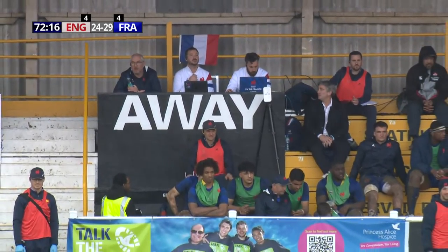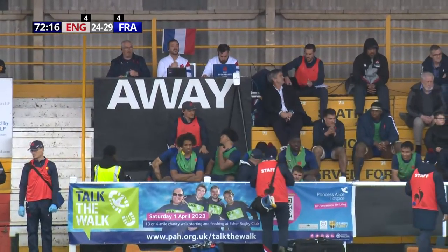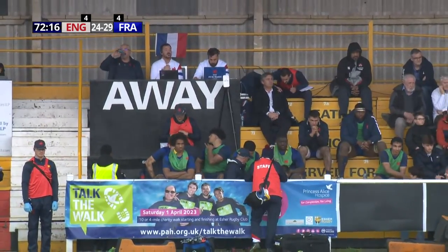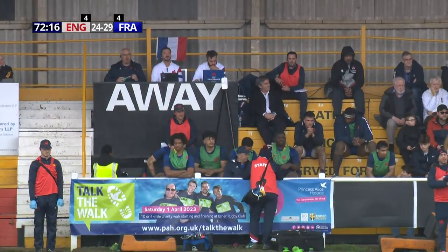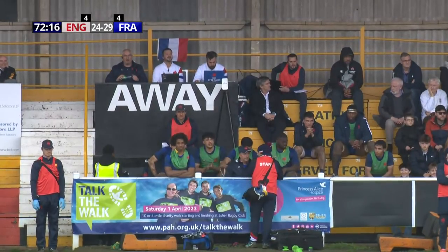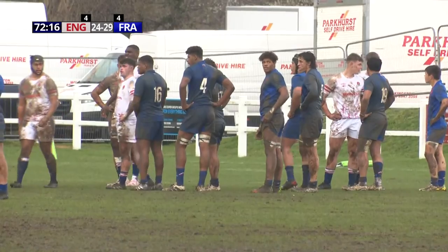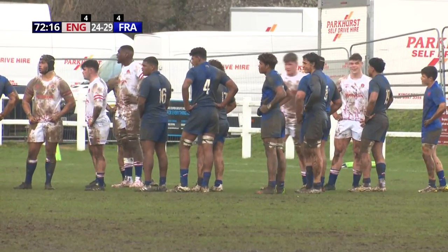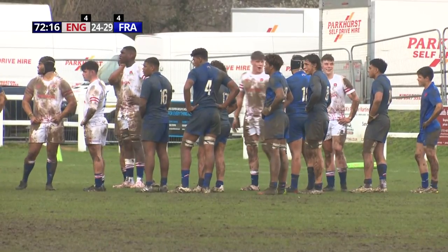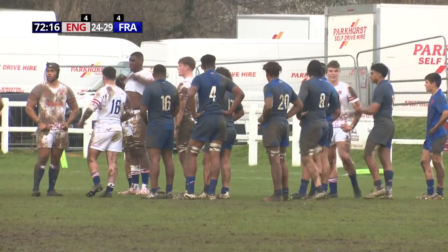There is the French management team looking on at the moment. They hold a slender lead. Cedric Laborde in the middle of that. Yeah, he's the one here. The mastermind behind this French under-18s team at the moment. And I think Kerr is going to have to make way, so Rory Taylor will come back on.